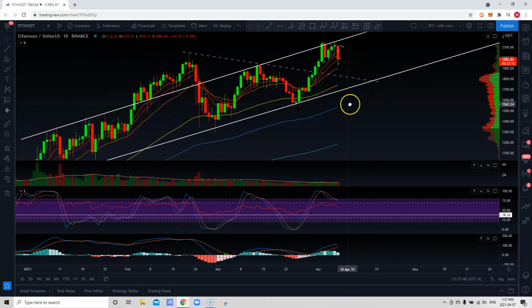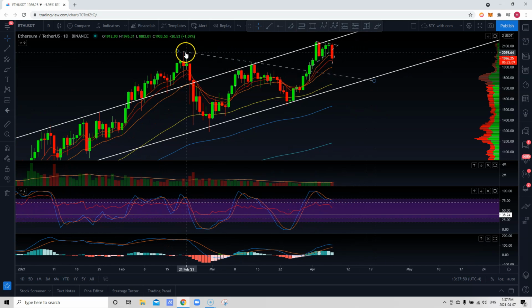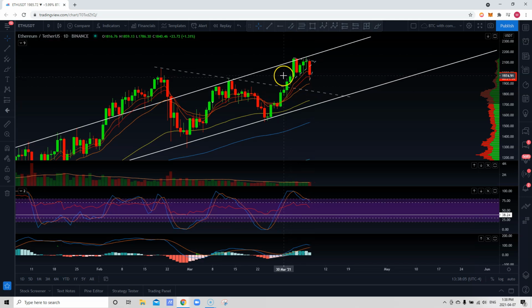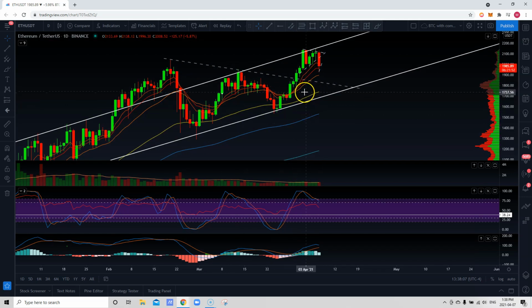but I just want to bring to your attention the fact that we were stuck in this wedge over here, lower highs from the top and higher lows from the bottom. And as soon as we broke out of it here on March 31st, we saw how that attracted a lot more buyers and Ethereum actually flew to the $2,112.